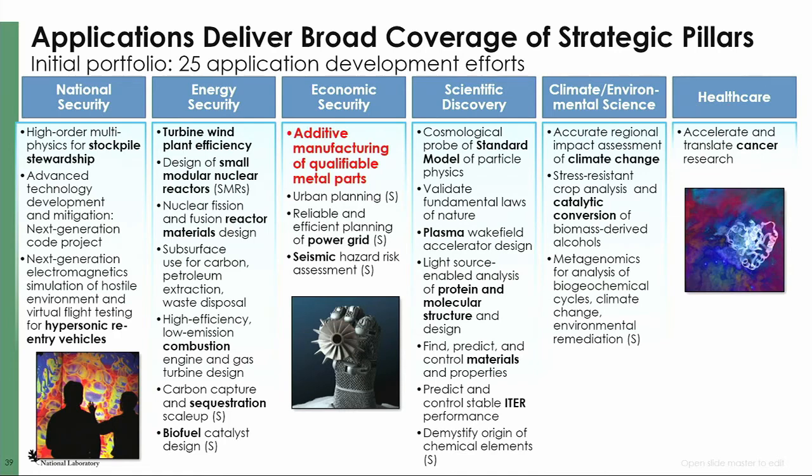It's got your typical applications like stockpile stewardship, fusion, fundamental science, but now we see a much broader spectrum of applications, including reactor design, small modular reactors, power grid, carbon sequestration, cancer research, climate change, just a broad spectrum that's being invested in to try to prepare these applications, because there are science impacts that can happen across these, and they're a very different set of algorithms and codes for each of these areas. And so we want to be able to use this machine as soon as it comes out to push the science boundaries.